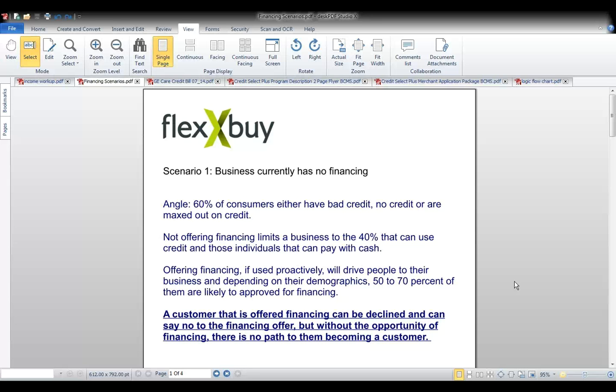So I want to talk about each one of those scenarios and what the angle is, what the mindset is, and how you should be approaching each one of those businesses. Some of this is product driven, but a lot of it is not. Some of it is just going in there with the right mindset of what the business is realizing right now, what's happening now, and what should be happening if they had our products or the right products for them.